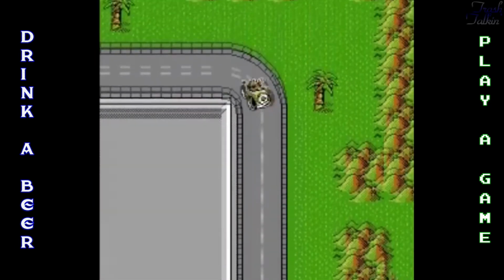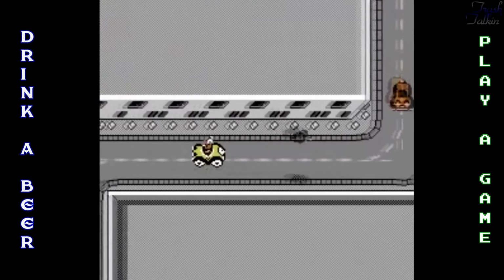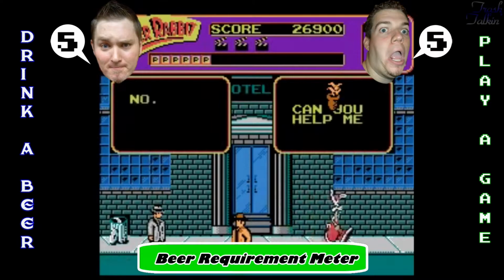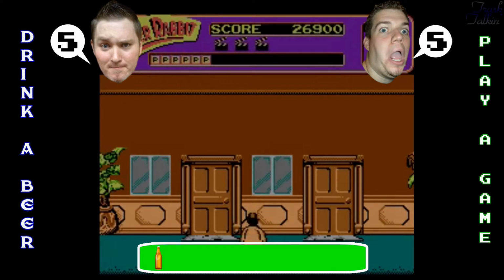But the overworld in the normal area is pretty bland, but when you get to Toontown, it gets a lot more colorful, so at least you get some variation. Overall, it's not bad, it's nothing special, so we gave it 5s. And when it comes to beer, I'll just give it 1 beer for having the 2 different worlds.